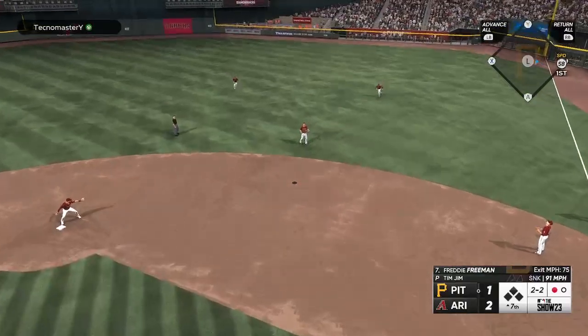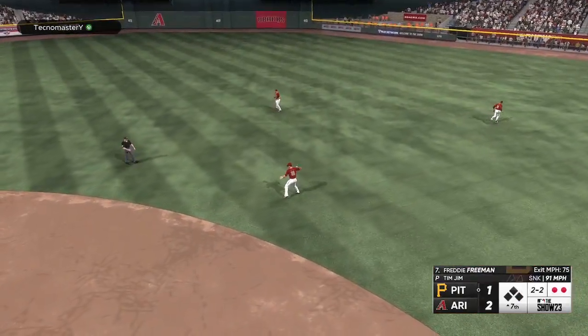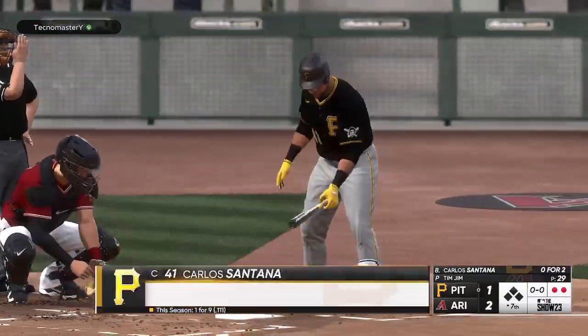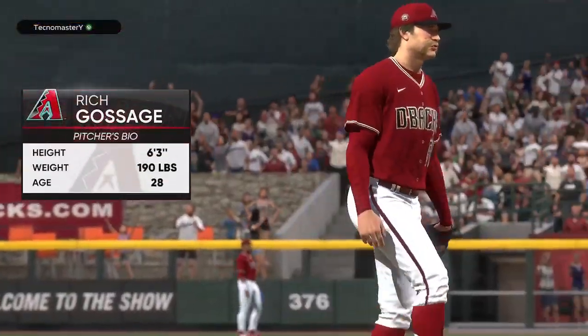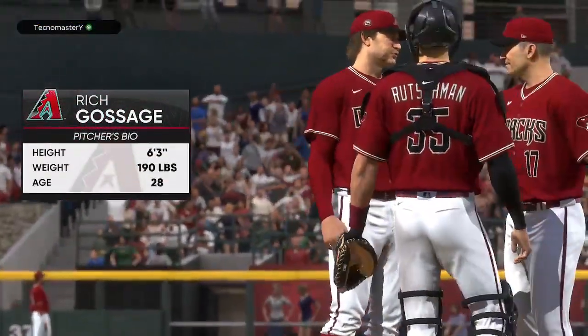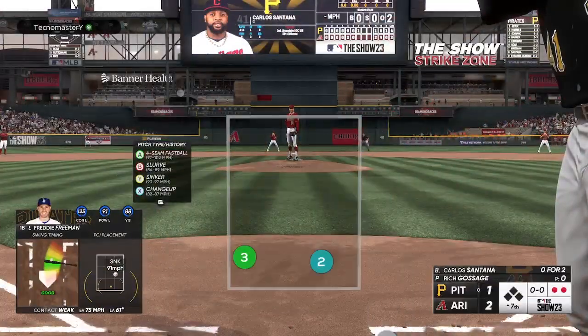Settles under this one. And makes the grab. 2 down. It's a good recovery, though, after giving up the home run. Not allowing it to stay in the head, but going to work at the next hitter. And a tough one at that. And now it's the switch hitter, Carlos Santana. Struck out on just 3 pitches last time.